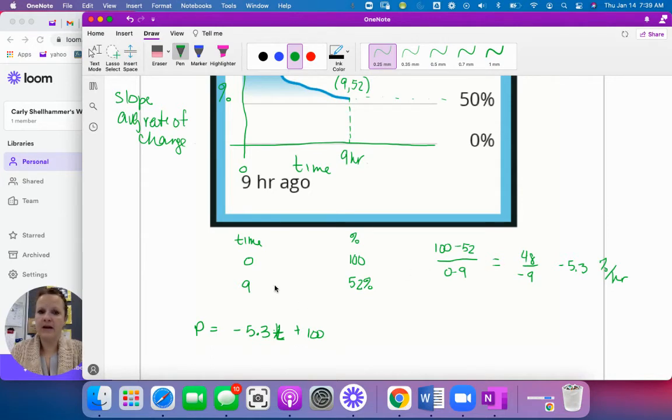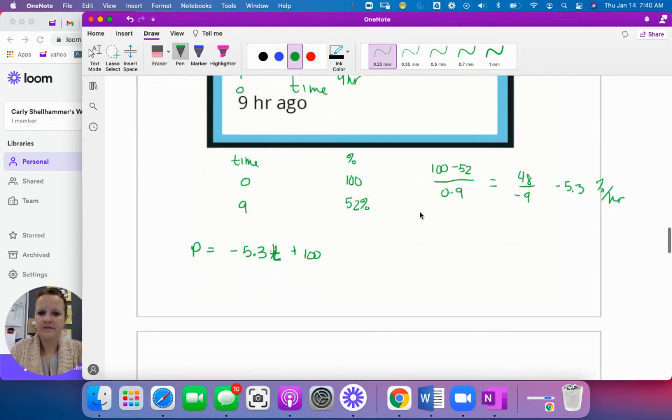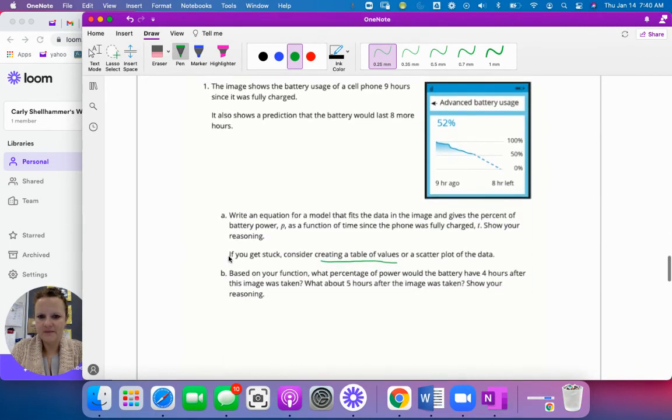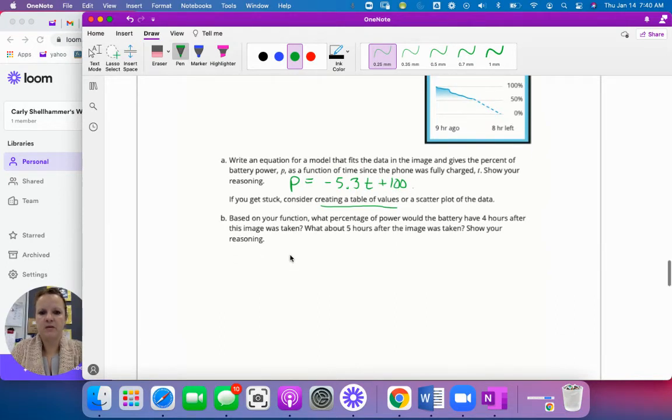And all I did was calculate my average rate of change, which I took this point and this point. So this would be 0, 100, and I calculated the slope. Now we're just assuming that it's linear, right? All right. So we did power equals negative 5.3 t plus 100. Based on your function, what percentage of power would the battery have 4 hours after this image was taken?